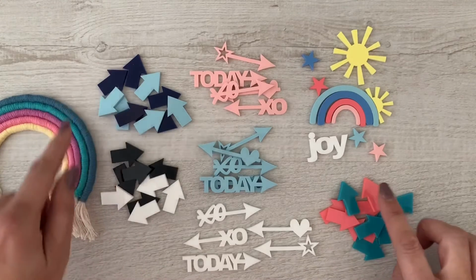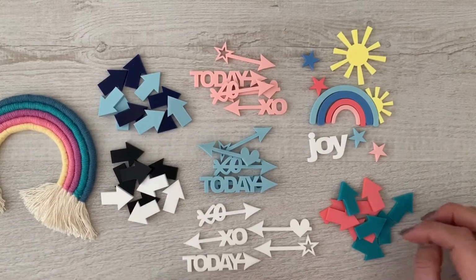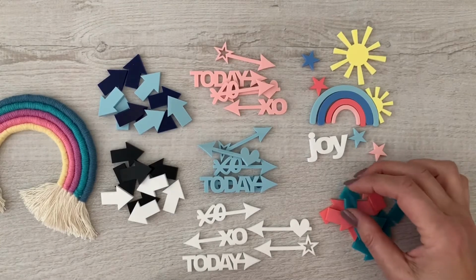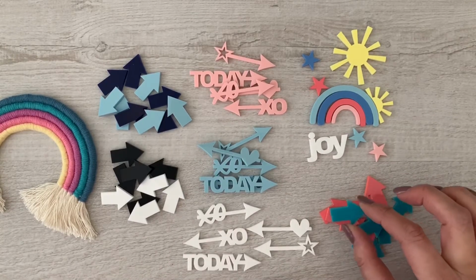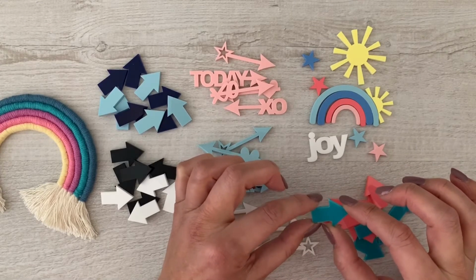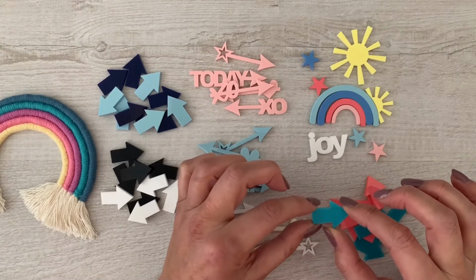And then you can also see we've got some simple arrows, and these come in 2 colours in each pack, and there are 10 in each pack. So I love these, so easy to use. And again, some of my most popular items in the past have been arrows, just because you can use them all year round and in all sorts of layouts, just to add that little detail.